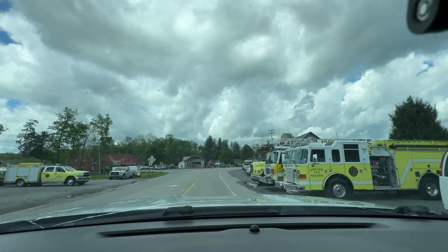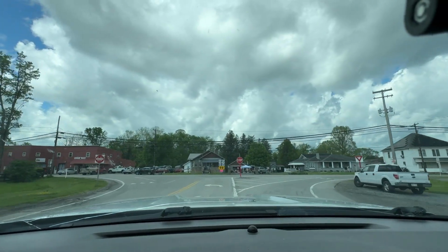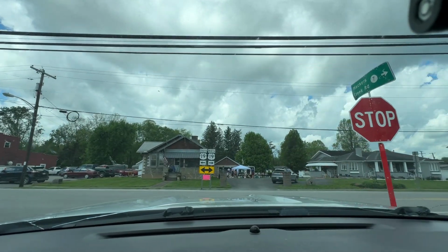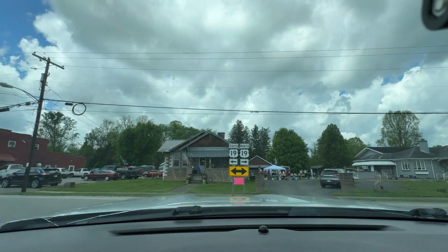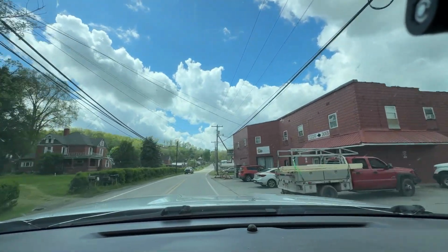Here on the left is the fire department, and it looks like they're having a craft show on this day that I drove through here. They have several events there. They have a really big craft show that's coming up every Memorial Day weekend. A lot of people come out to it. They have it inside and outside the fire department and draws a lot of people.